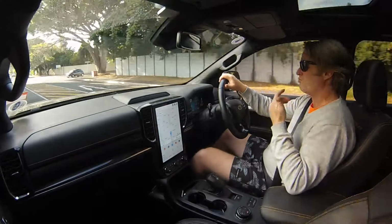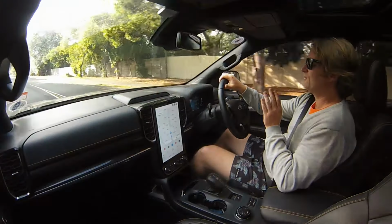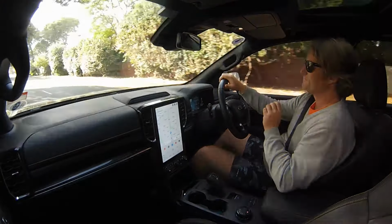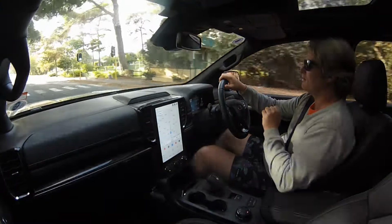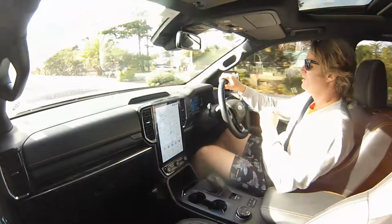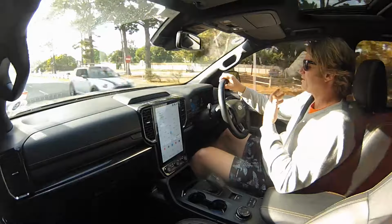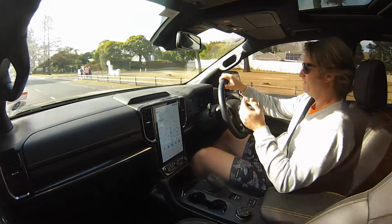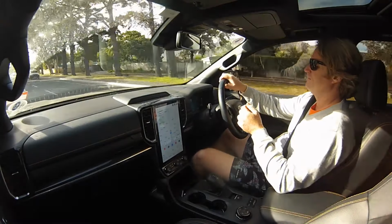It's bubbling away, and it reminds me a lot of the old 3.2 5-cylinder Ranger engine in terms of the sound. It's like the 3.2 5-cylinder but with more power. Basically, they feel like they're from the same lineage, which is fine.